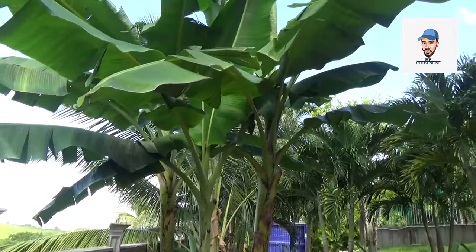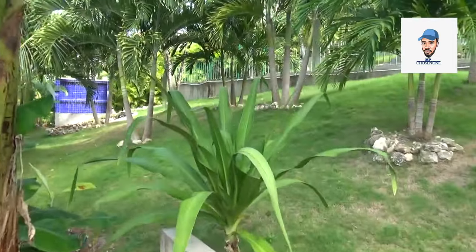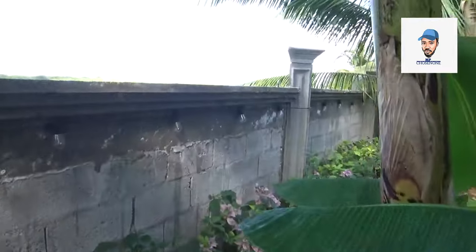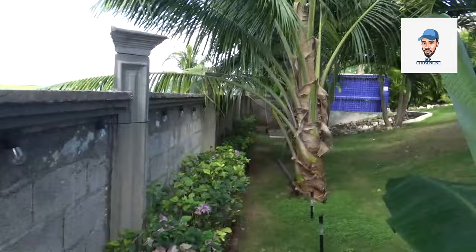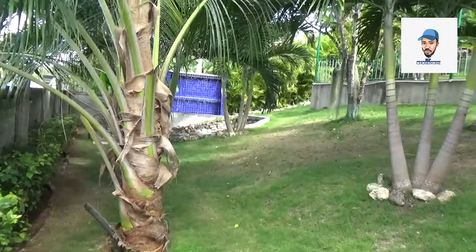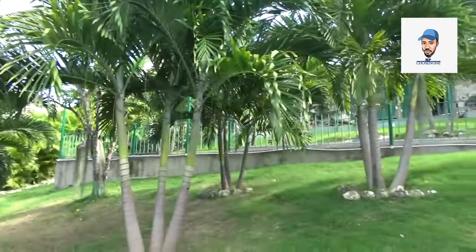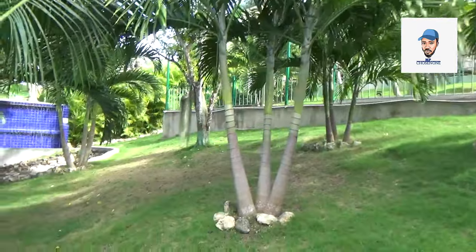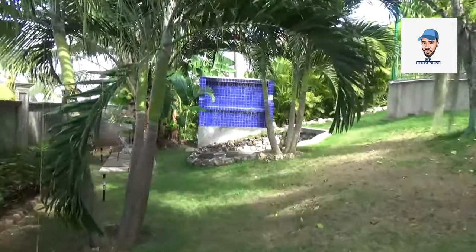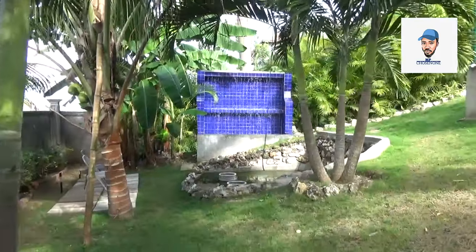And also there's some banana trees here as well. There's no banana in them at the moment. One thing though, there's not a lot of fruit trees here. It's more of a garden kind of atmosphere, you know? But still tranquil, still nice. Lots of palms, you know? I just love palms, you know? It actually brings a kind of nature vibes to your property. And there's also a jelly coconut tree here.